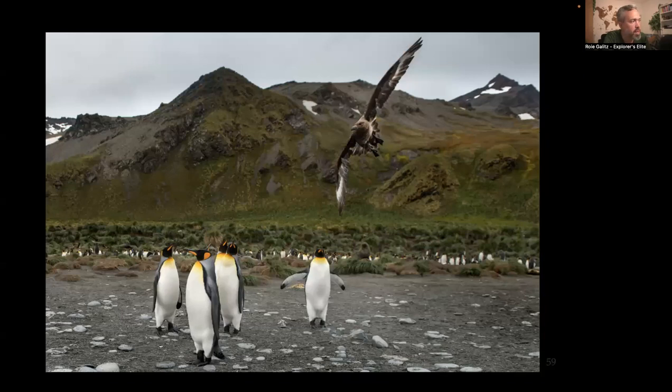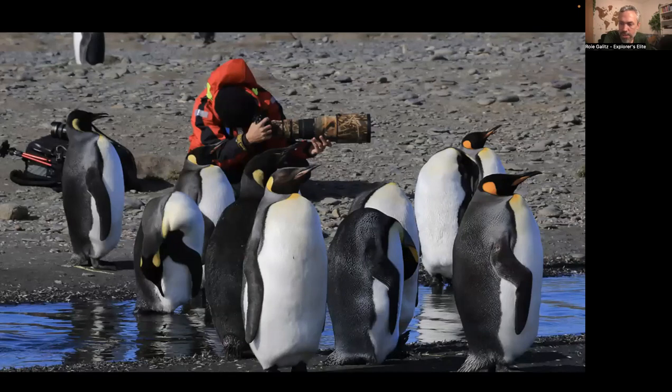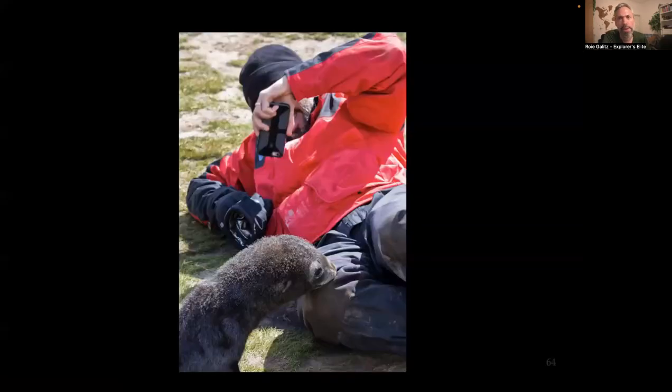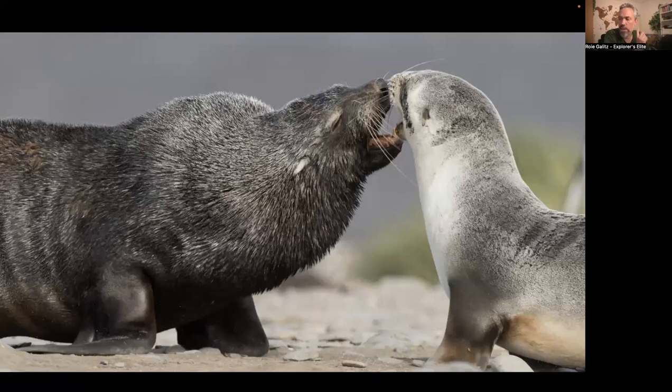Basically, this is how it looks behind the scenes. This is me photographing, and this is my assistant photographer, and that's me just going around the penguins. You can see that they don't really care about me being there, so you can get super, super close. This is again one of the reasons why it's called the Galapagos of Antarctica, just because you can get super close to the wildlife. And here you can see me with one of the fur seals.